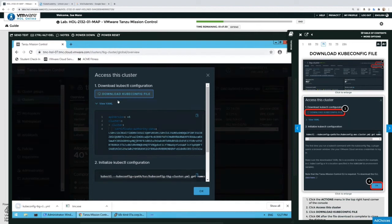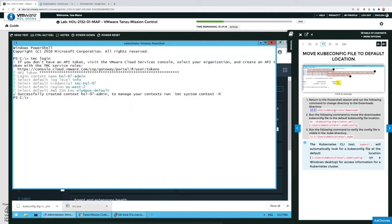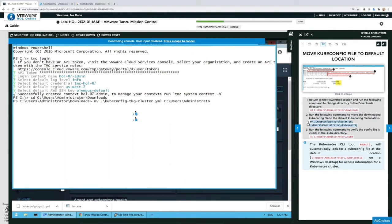And now we're going to hop back over to PowerShell and change into the downloads directory. So I'm going to copy this over into my console to change into the downloads directory. I'm going to move that kube-config file that I downloaded. It's currently in the downloads directory as kube-config-tkgcluster.yaml. I'm going to move that into the .kube directory under the config name.